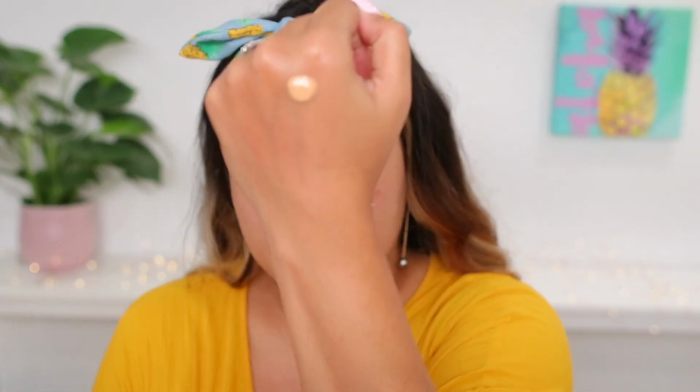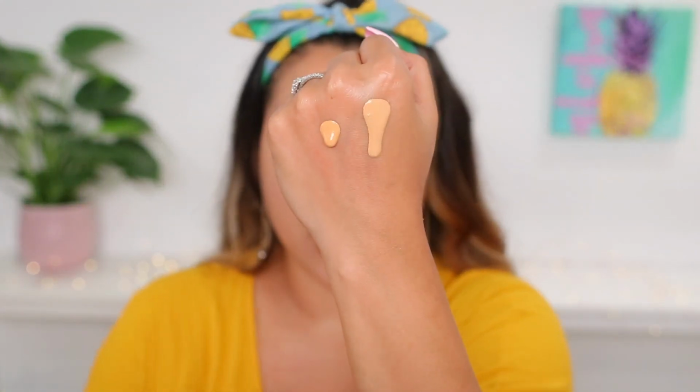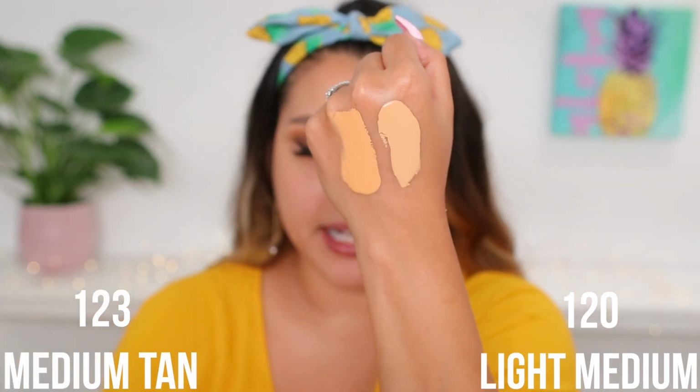I'm going to lift my hand just so you can see how liquidy the formula is. As you can see, it's not running down. It definitely isn't too thick where it's just staying like a blob. And then I'm going to go ahead and pump 123 just so you can see that shade right there. So here's 120 and here is 123, just so you can see what I picked out.